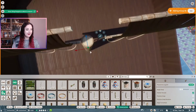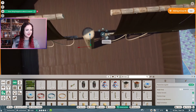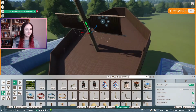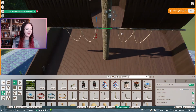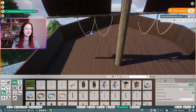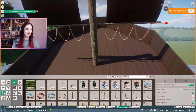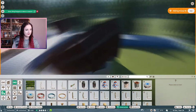But I did find a big log that I could use for my ship's mast when I was finding some little objects for the floating part inside the exhibit. And I thought this looked way better than that giant, I don't know, round thing. I wasn't particularly happy with that, and I think this looks a lot better. It looks a lot more like a sail and a mast now.